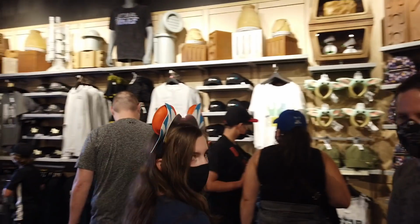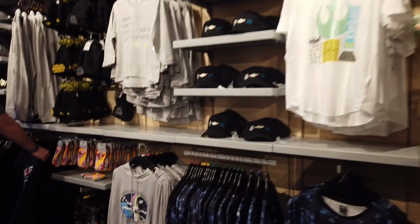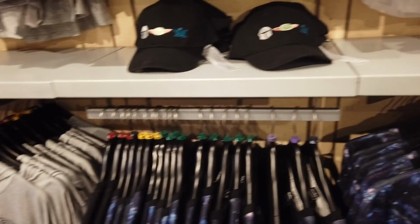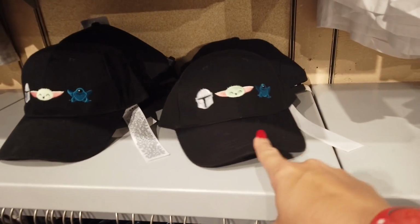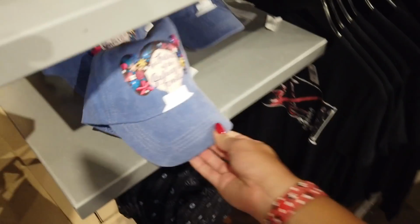I'm always going straight for Spirit jerseys and Loungefly in these games for most expensive. That hat's kind of cute. I don't even get it all, but that's a Baby Yoda hat. Ooh, the future of the galaxy is female. I'm not even a diehard Star Wars fan, and I like that.